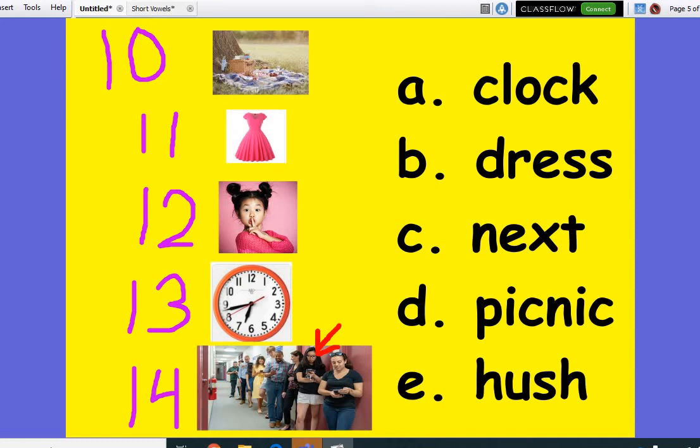All right, in the next part, this will be the end of our lesson. On this part, you are going to practice your reading to make sure that you can actually read these words with short vowels and using your phonemes without any help. So, you're going to look at the picture and you're going to write the letter that matches the picture beside it. So like where you have number 10, you're going to look at this. It looks like a picnic because I see a basket and a blanket and some food. It looks like a picnic. So you're going to find the word that says picnic and you're going to put that letter for number 10.